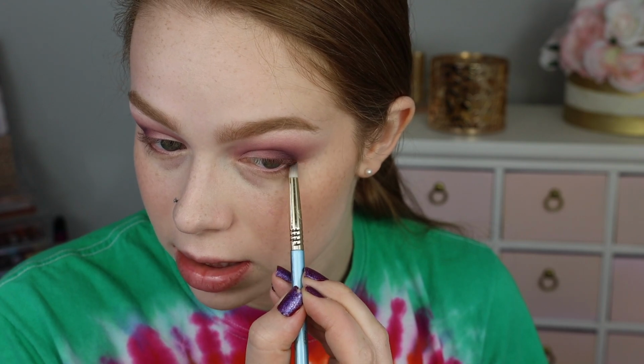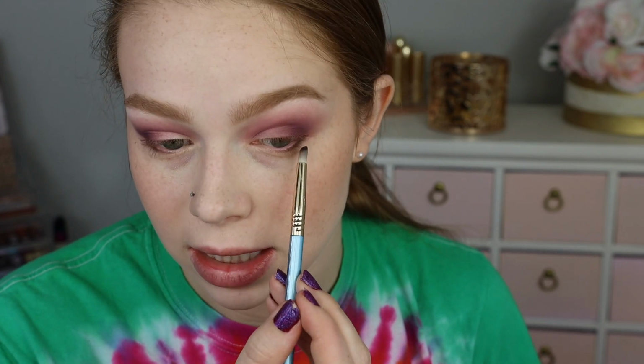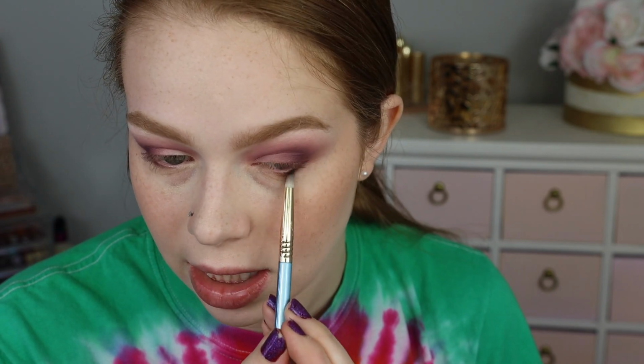I'm kind of undecided right now. Part of me wants to keep this very monochromatic and go in with the purple on the lower lash line. I really like the tone of the look, but then also part of me is like, let's go in with some blue, some green, really see what this palette is about. I think I'm gonna finish up the lid and then I'll see how I feel about the lower lash line.